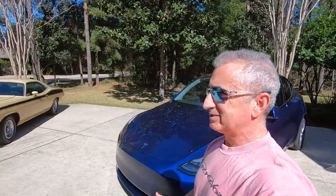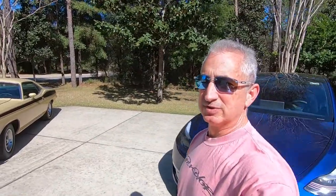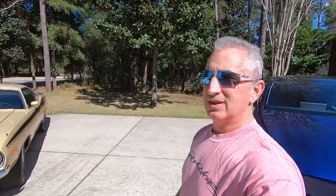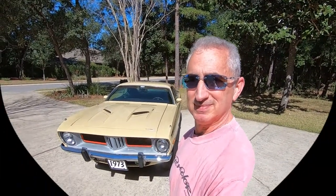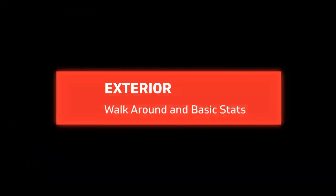This is not a detailed technical comparison between the two vehicles done by professional drivers. This is just a fun look at the differences between the 2021 Tesla Model Y and the 1973 Plymouth Cuda. So let's take a walk around both cars and take a look at some basic stats. And let's start with the Cuda.